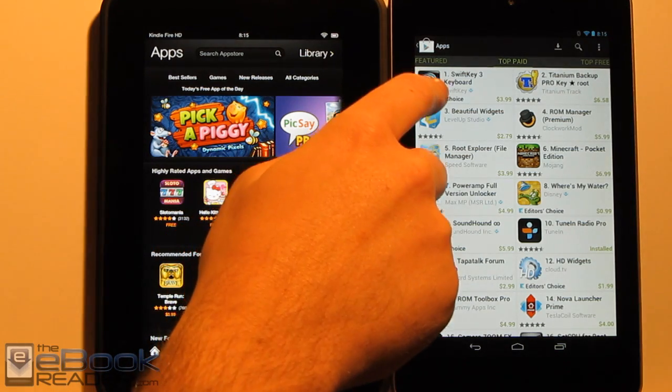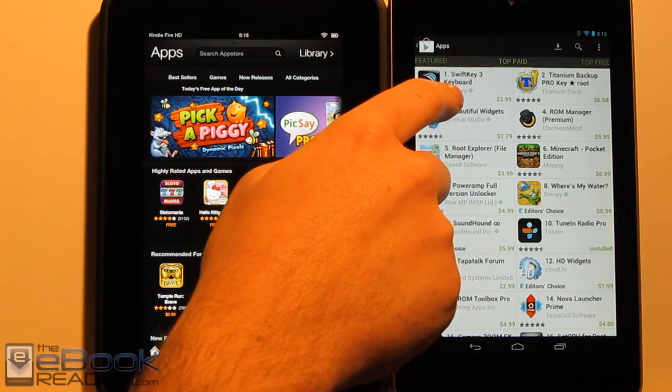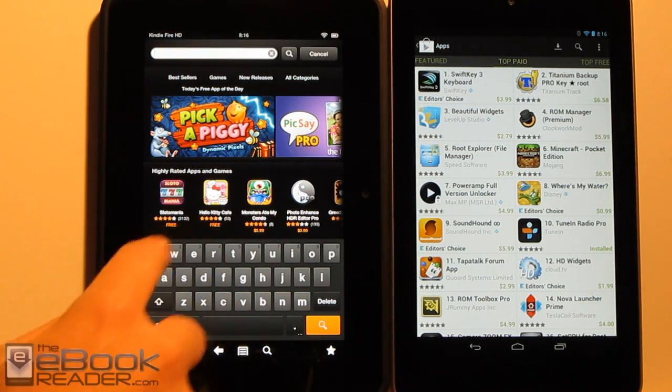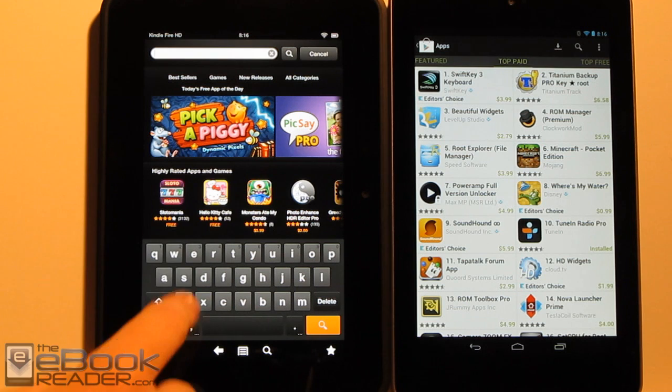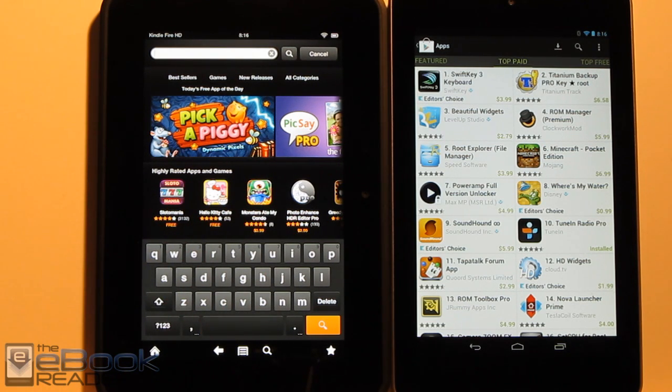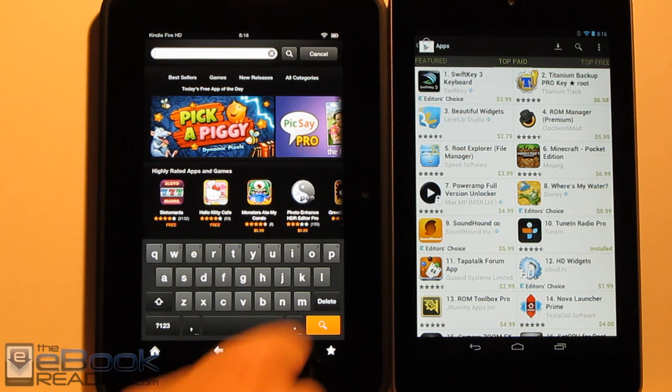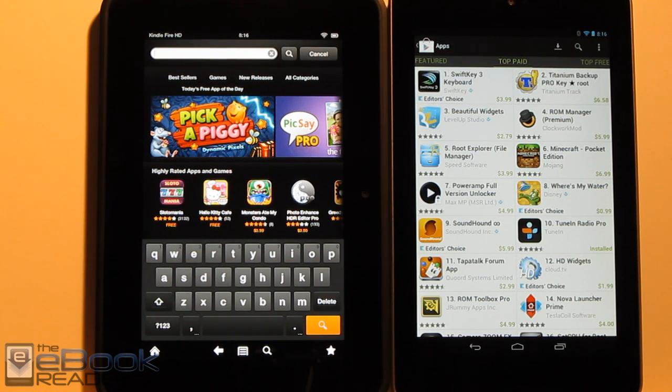Here's another option with the Nexus 7. You can install different keyboards. One weird thing about the Kindle is that they force you to use this keyboard. You can't install any other alternate keyboard even though they sell them in the Amazon App Store. I cannot fathom why they would force us to use this really basic keyboard when you could use something really cool like SwiftKey. But that's definitely an advantage with the Nexus 7 as well.